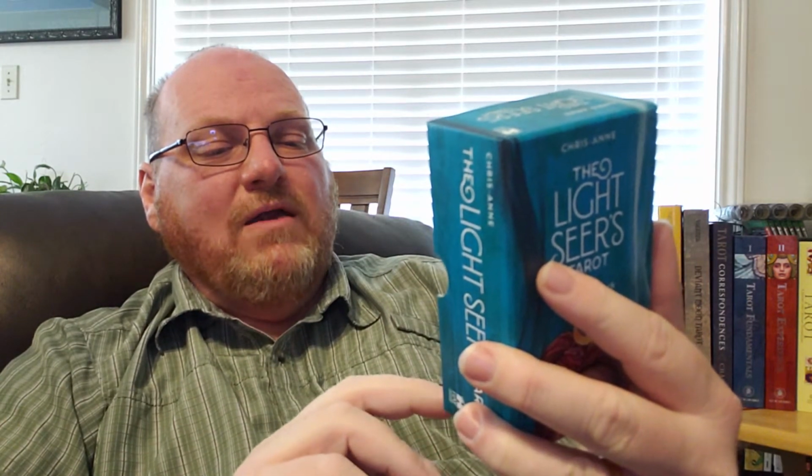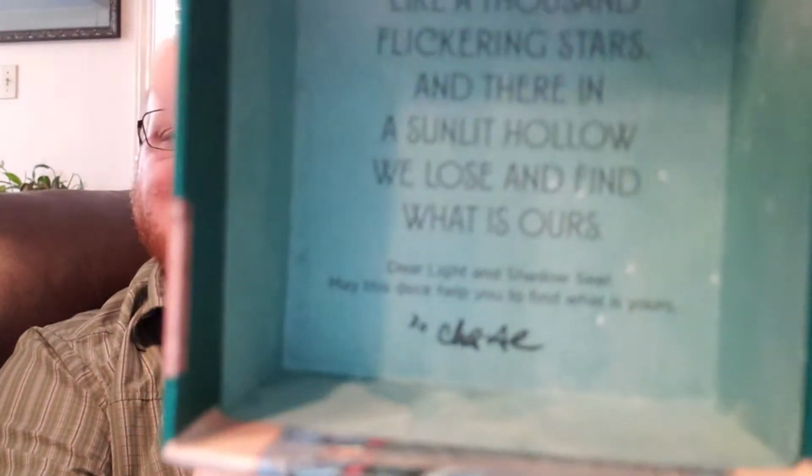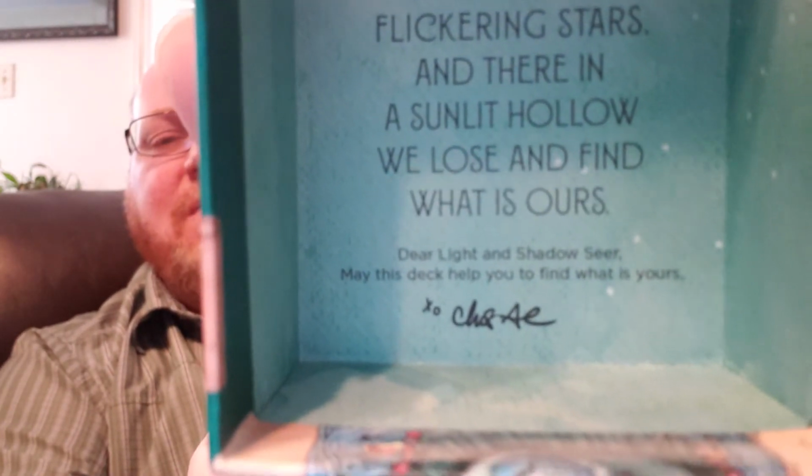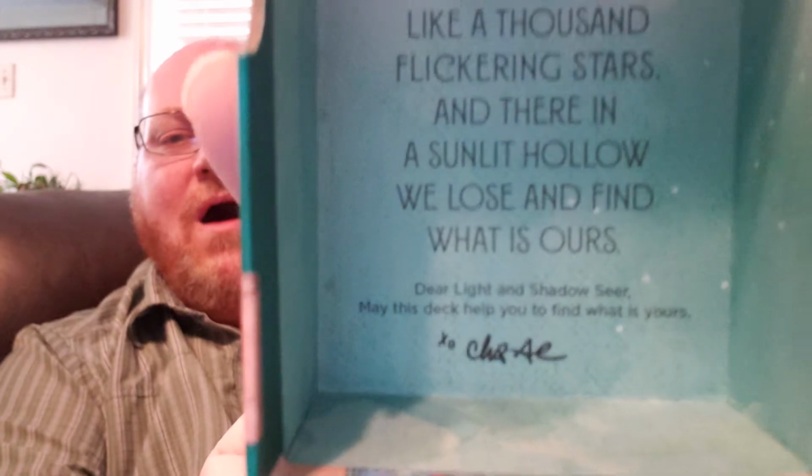Love that little limerick. "Dear light and shadow seer, may this deck help you find what is yours. XO Claire," is that her name, Claire? No, Chris Ann, excuse me, Chris Ann. And I actually was like, hey, is that just a print? And I'm positive it is. I mean, this is a mass market deck after all. But it still made it feel like it had that personal touch. And I dug it.